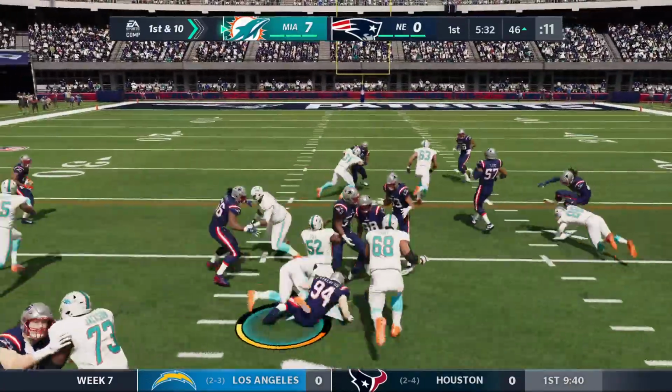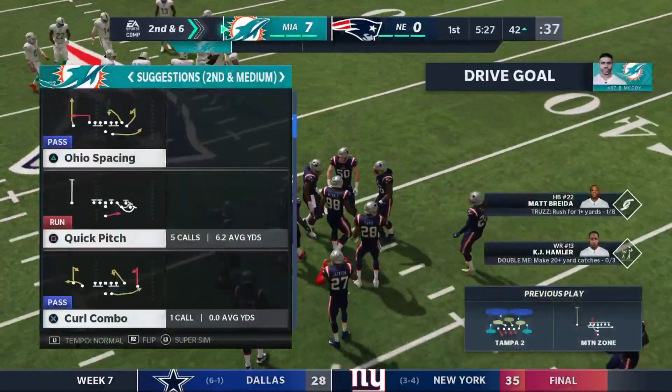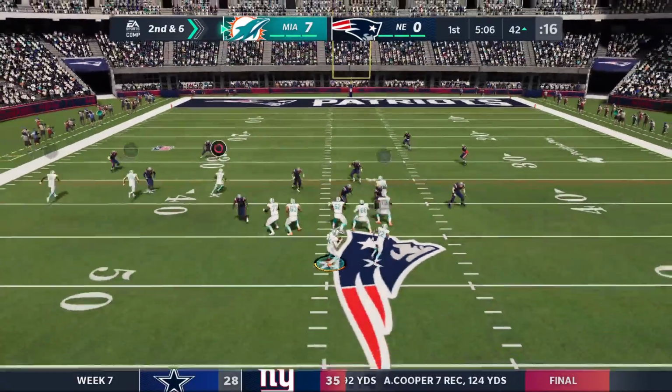On the ground, this is Leonard Fournette. And this time he's able to take it down to the 42. They give him 4 yards there. It'll be 2nd and 6. Clock rolling as we hit the midway point of this 1st quarter.